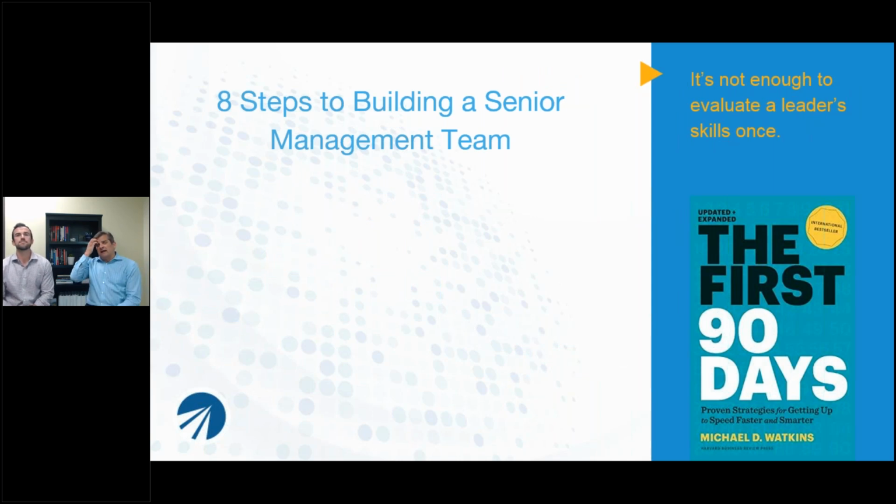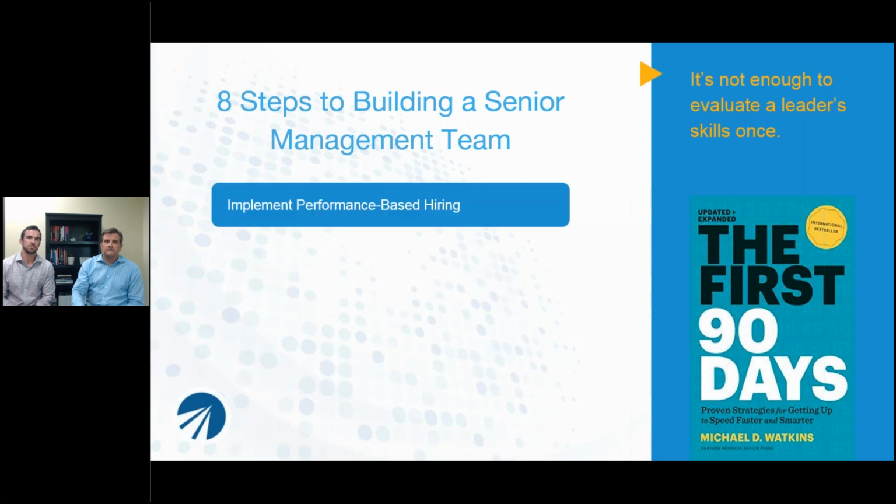So Andy and I outlined 8 steps of building a senior management team. And so Andy, I'm going to have you start here. Sure, yeah, happy to. One of the first steps, and I think a lot of the commentary we'll make today has a lot to do with being intentional and being purposeful about how you pursue both of these, both recruiting individuals and then onboarding them and getting them set up for success.